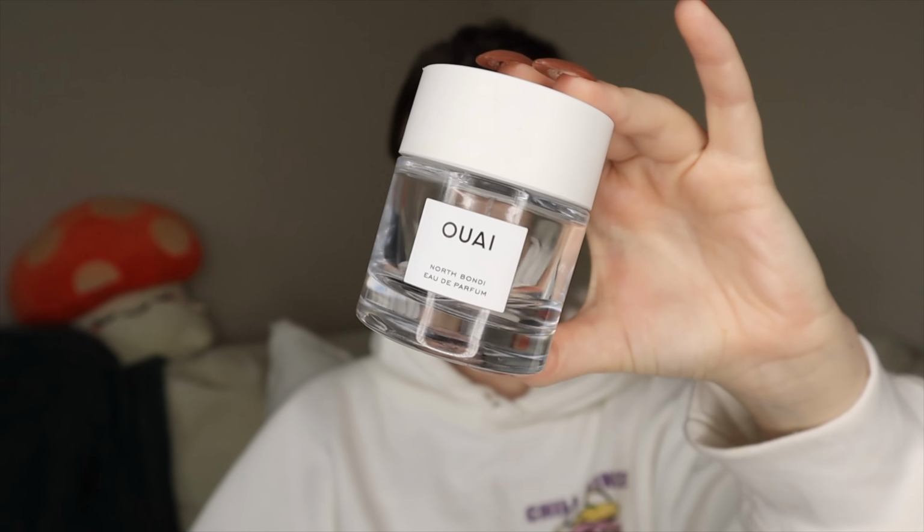My favorite perfume. This is by the brand Way, which is a hair company. When I tried their shampoo and conditioner, it wasn't horrible, it wasn't bad, but I could tell there was too much fragrance in it for me, and it dried my hair out. But I loved the smell of it. And then come to find out, they had perfume and they had the scent North Bondi.